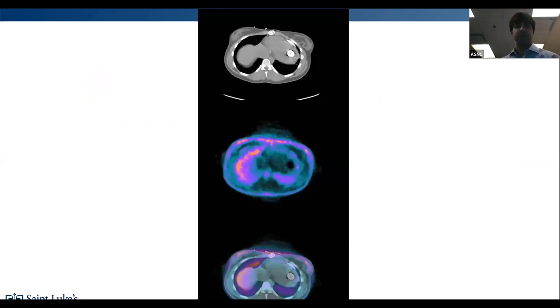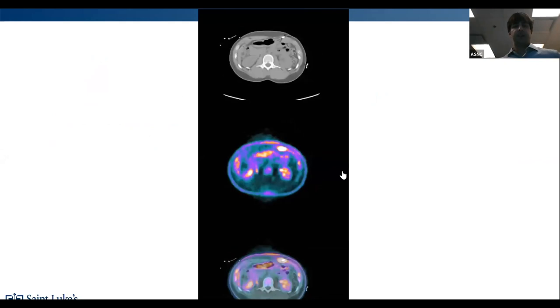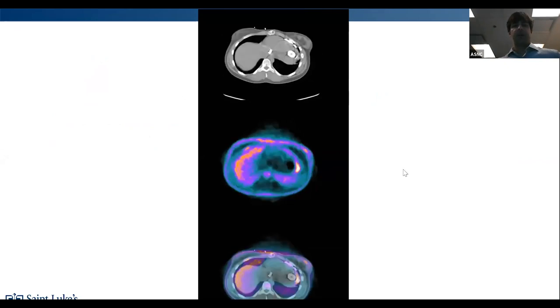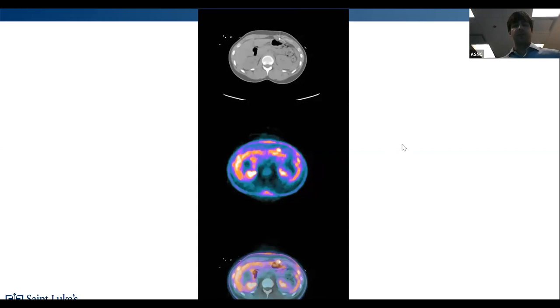Here's this one again. These are the uncorrected images. Some of this liver and spleen uptake goes away. A lot of it goes away when you look at the corrected images. But you do see some abnormalities here.